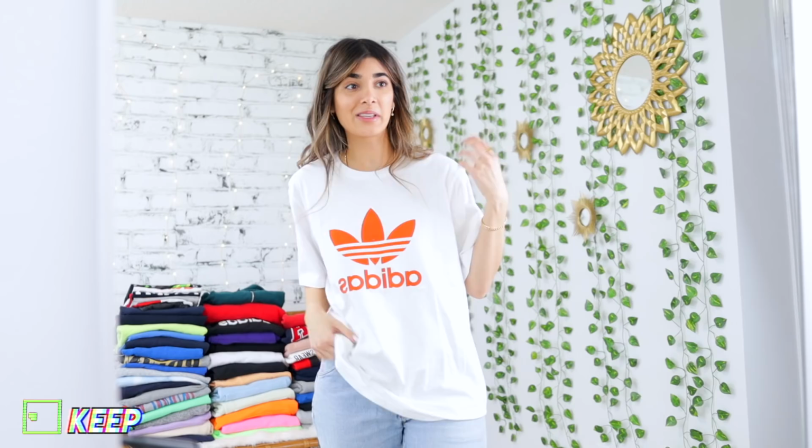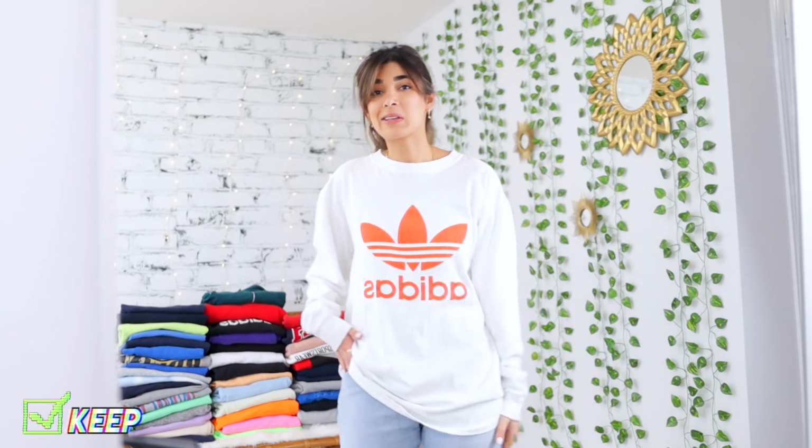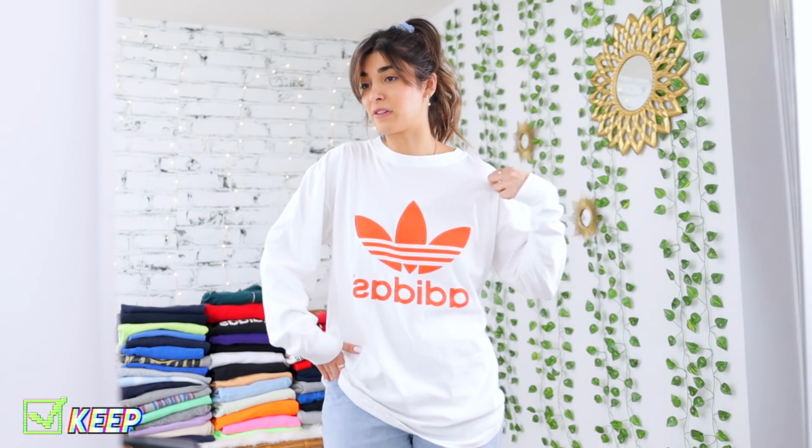A basic but a goodie, and the best part, I thrifted this brand new with tags. A fun basic too, and I was even thinking to maybe tie-dye it. And then for this yellow Adidas tee with the tie in the front, it would look so good with some denim. I'm breaking a sweat! But this is one of my favorite long sleeve tops, loving the green neon. And this huge Adidas long sleeve, I have a really fun tie-dye idea for this one, so I'm keeping it for sure.